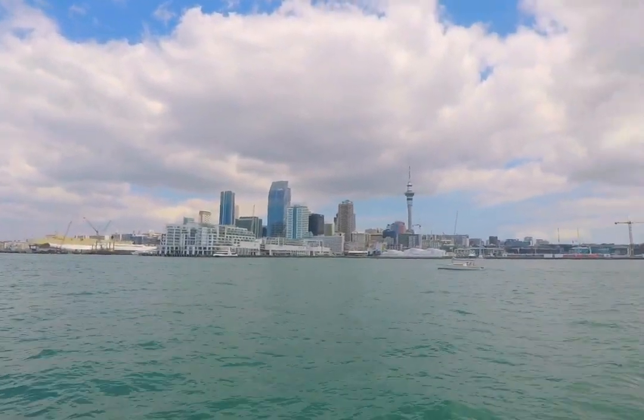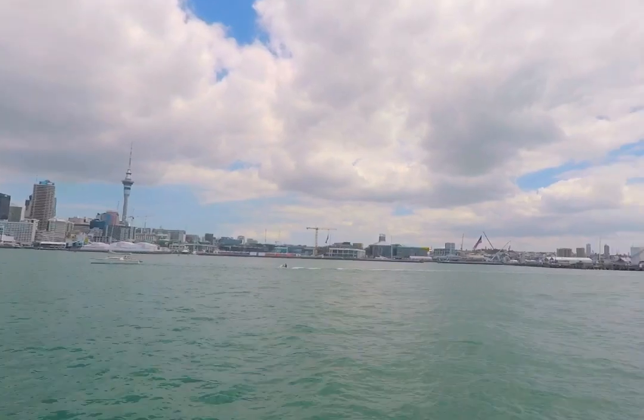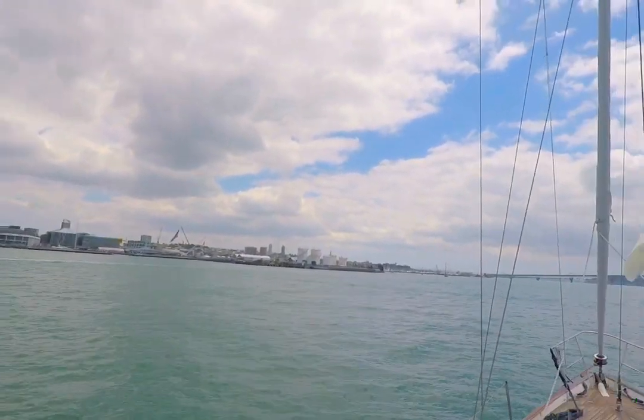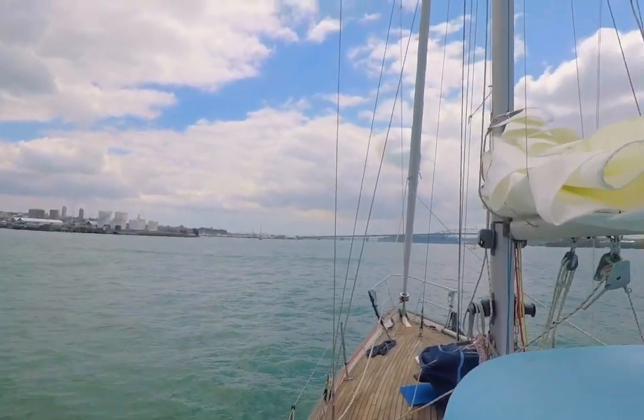Sometimes we go in marinas to hide from bad weather, other times to have a blast. Like our Christmas trip to Auckland when we moored at Westhaven Marina. We chose a windless day and our mooring was just spot on.